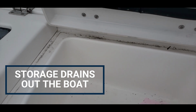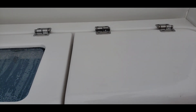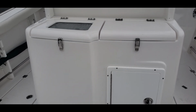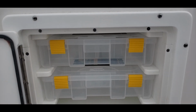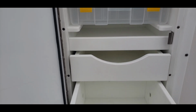In addition, before the hull and cap are put on, Tidewater actually foam fills around those storage units, including live wells. So essentially they can all be used as a day cooler. Just below that, for our fishermen, a few Plano storages, as well as nice slide out drawers right here.